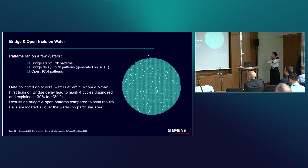So we have data on a few dozens of thousands of dies, but obviously we target much more than that, hopefully in the next weeks. And after we masked the few cycles, we decided to run it on the wafers again, and we've had quite interesting results that we will see on the next slide. But as you can see already here on the wafer, it's really not located in the same area. It's really interesting information here, because the fails are in white, by the way, sorry, and they are located all over the wafer.